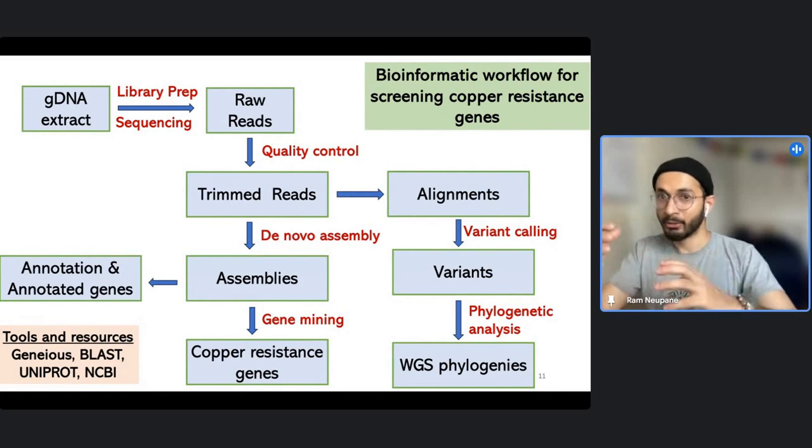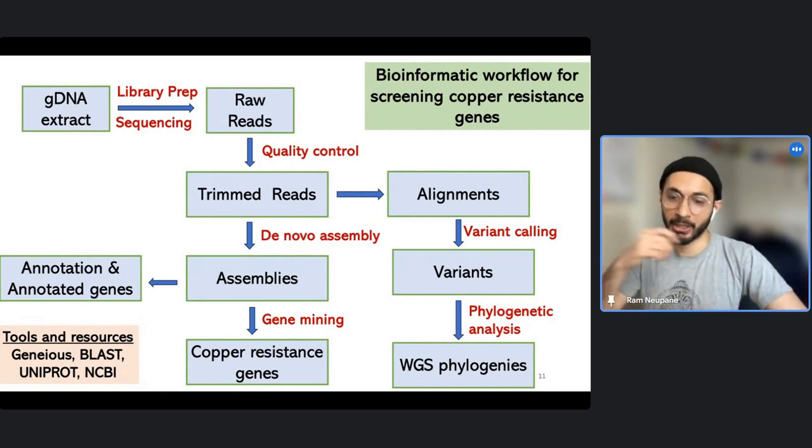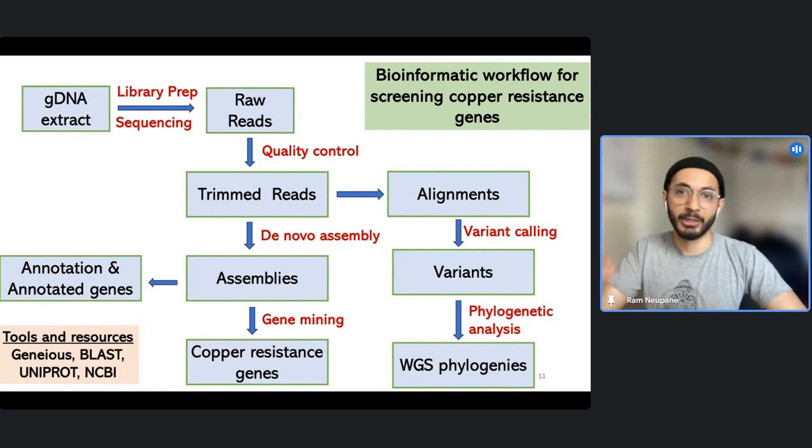And again, why is it important? Why am I doing this? Because after this, what we can do could be post-PhD work. If I get into academia and if I become a professor, then I will build up my research project on this. My first project will be developing a diagnostic assay to screen copper resistance in Burkholderia.